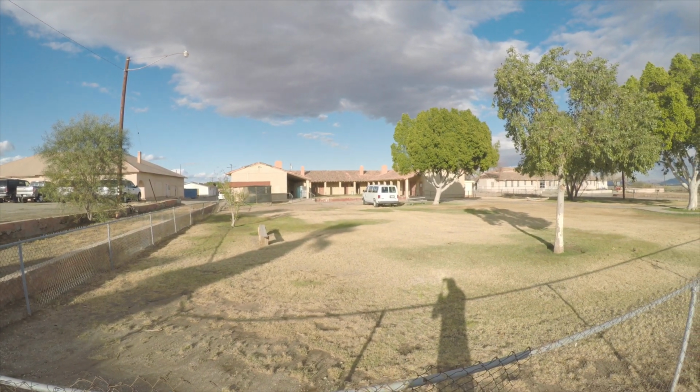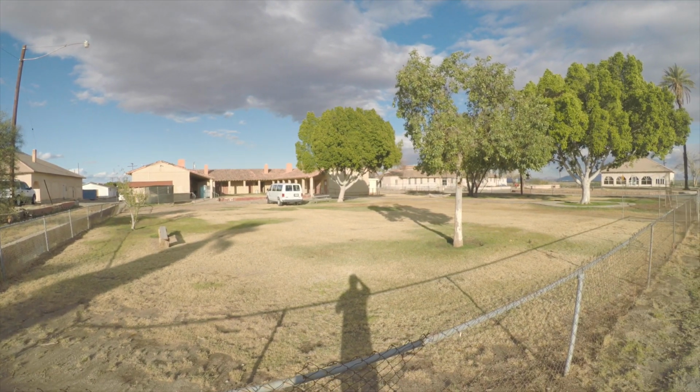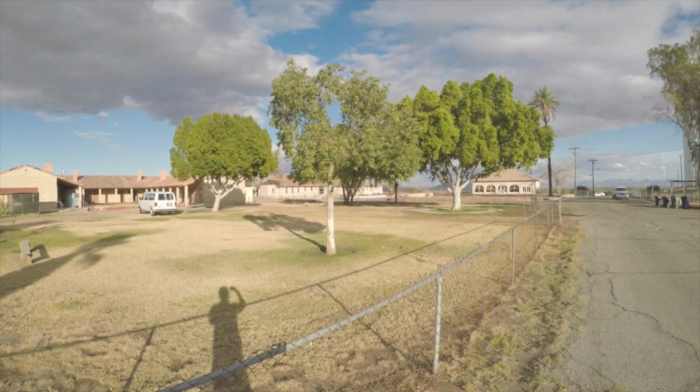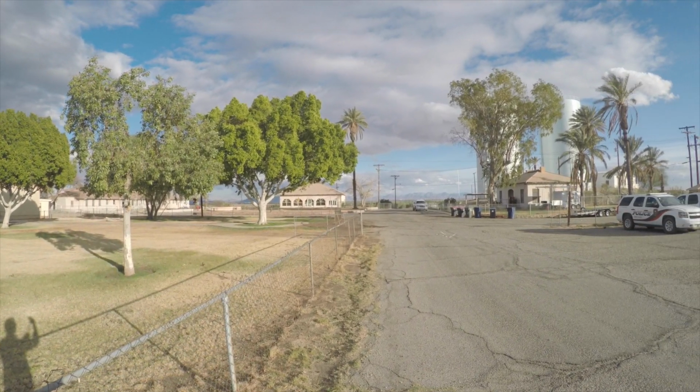Fort Yuma served as a supply point for the Union garrisons. There was no battle at the fort since the western United States was far removed from the Civil War.